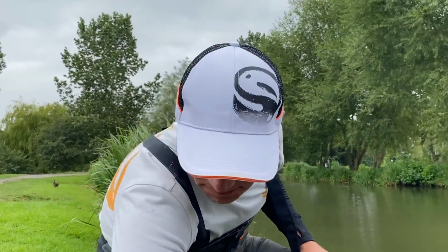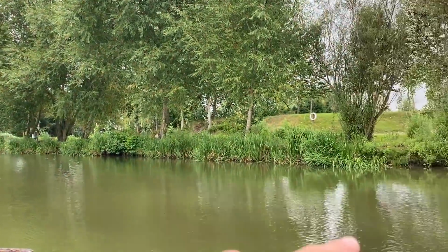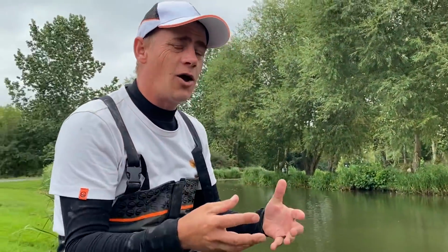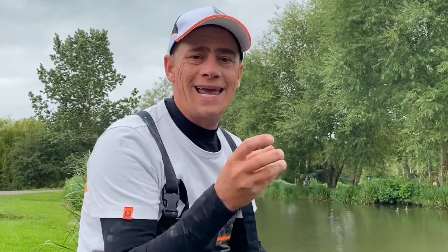So that's the only two lines that you'd set up on a typical sort of match session. You'd only be looking at sort of three quarters of the way across here, just past middle, and then tight across. Personally, on some lakes, don't get me wrong, I'm not saying don't throw some bait in the edge, but don't get carried away with it.